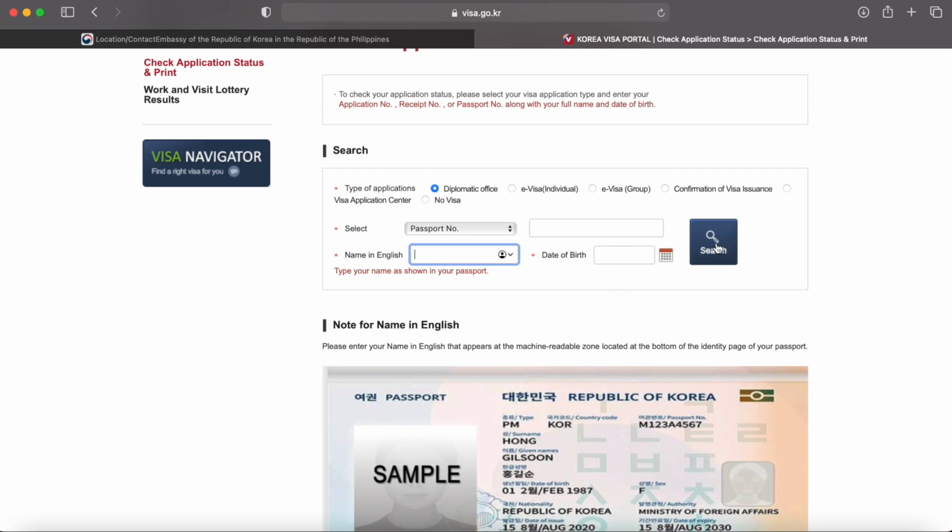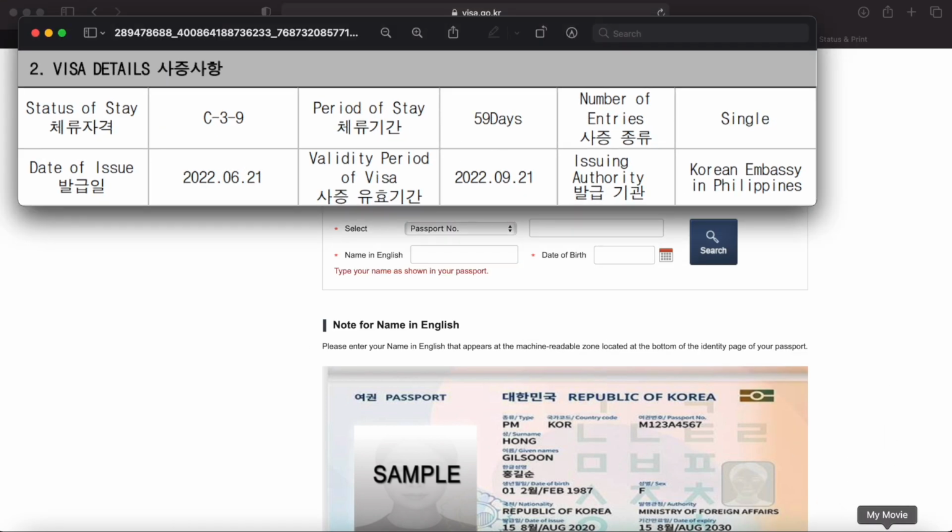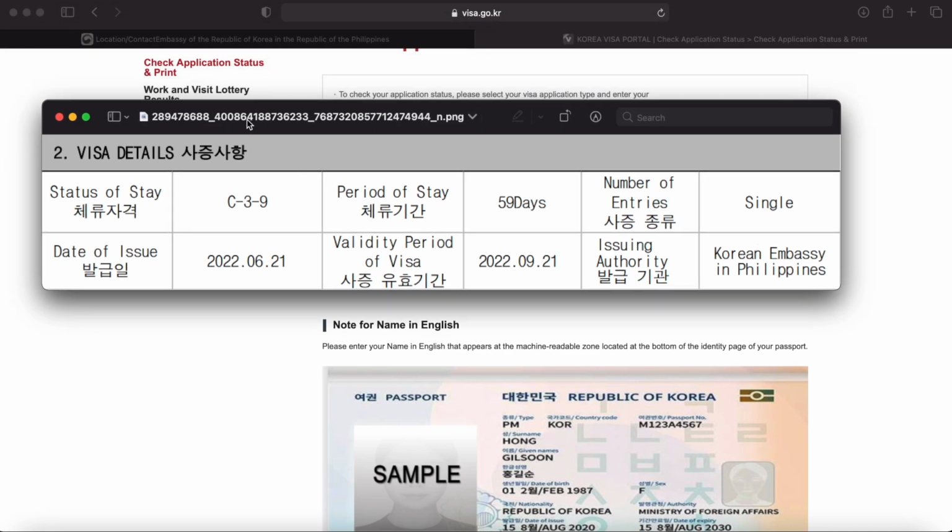And you'll get this kind of notification, this kind of data. I was approved for 59 days and a single entry, and the issue date was the day that I checked it, and the validity would be September 21st of this year. So I think that's it for the South Korean application journey.